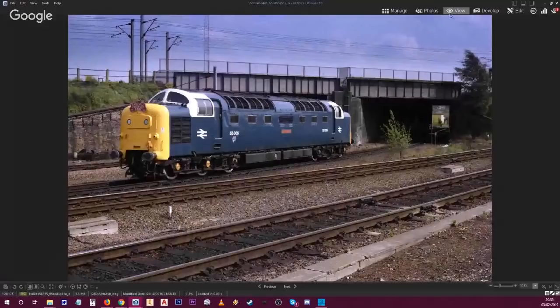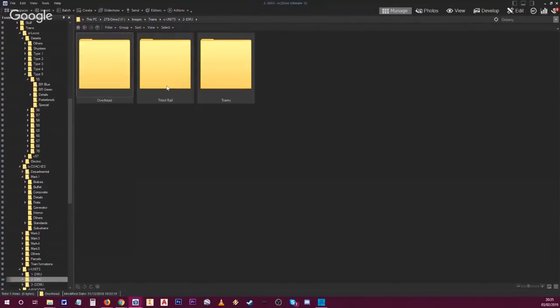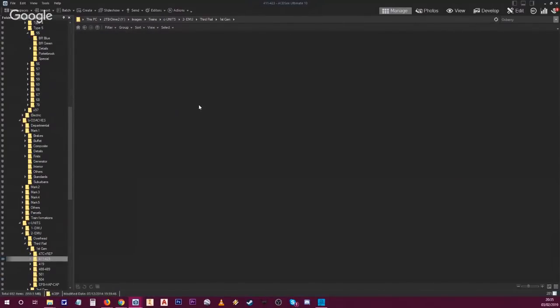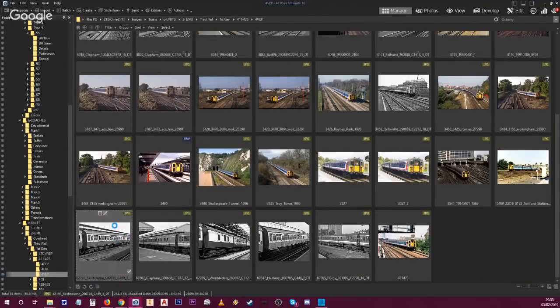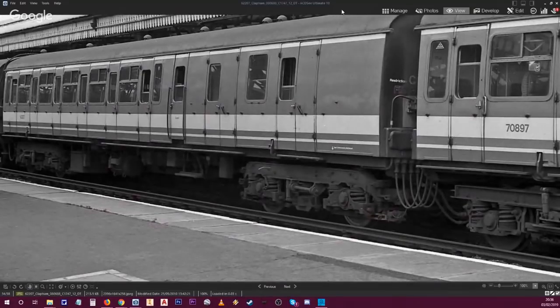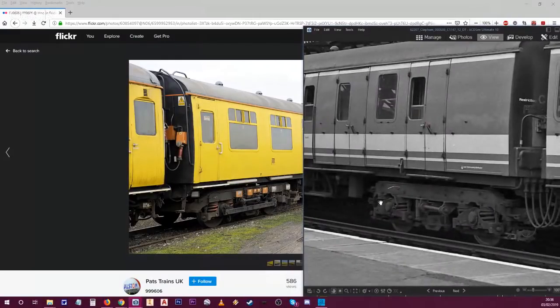If I go back to my files, trains, units, EMU, third rail, first gen. I'm not really very organized under this stuff than I am under others. But the VEP, so these are the same bogies. These are the power bogies with third rail. You can see they've got the equipment for picking up the ultrasonic testing or whatever it is that they use them for. So yes, those are the bogies you're looking for. This type of thing.